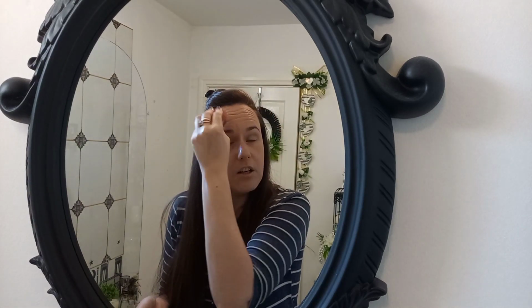Hello again. I've never filmed in the bathroom before like this, so I hope it turns out okay. But for those that are interested, I've just done my foundation, and I'm using the Match Perfection Rimmel London, and this is in the colour Ivory, and I've just spent about 6 minutes blending out my foundation.